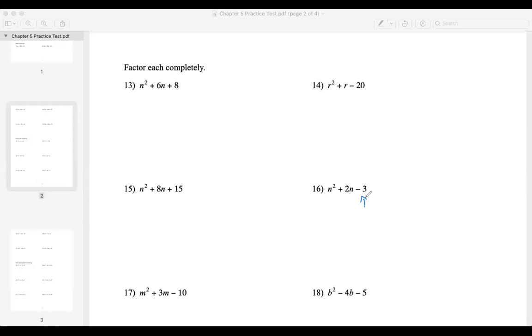For the easy ones, remember, it's two things: what two numbers multiply to the C value and add to the B value. So what two numbers multiply to -3 and add to +2? There's only one way to multiply to 3, that's 1 times 3. But we need -3, so we either make the 1 negative or we make the 3 negative. These are the two ways you get to -3 through multiplication.